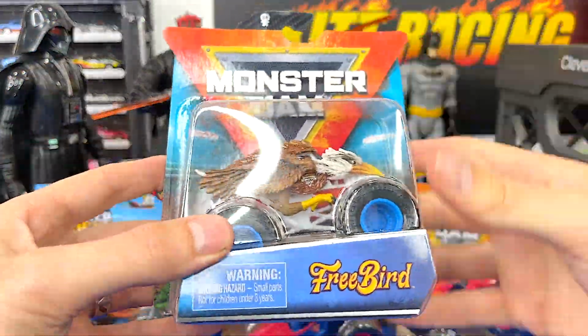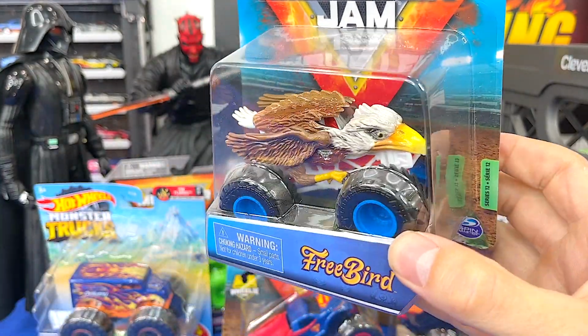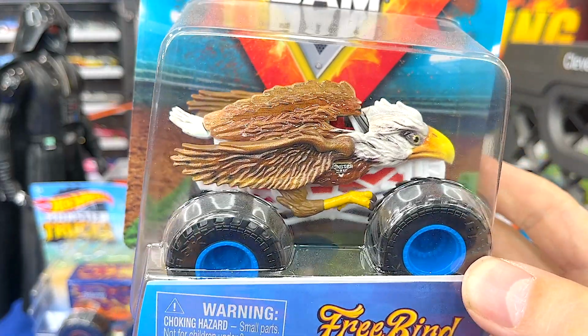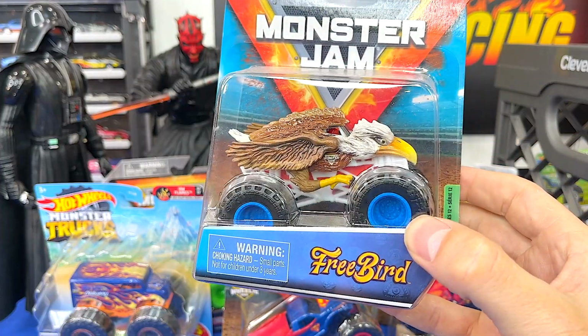And the next truck up is this Freebird from Monster Jam. Really heavy casting, so I'm hoping he's fast going down the track. Is that not an awesome monster truck? Look at the detail in this truck. Awesome stuff. You want this truck, pick Freebird in the comments below.